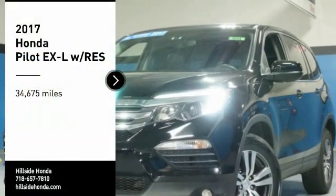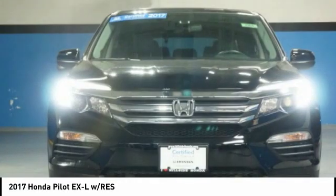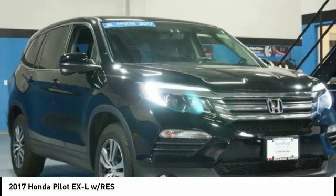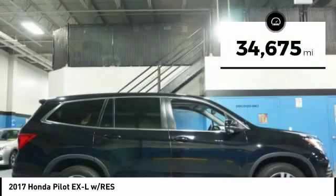Make a great choice today with the 2017 Pilot. Optimal utility, indulgent interior, powerful performer. You'll be ready for almost anything in the Honda Pilot. This vehicle has less than 35,000 miles.